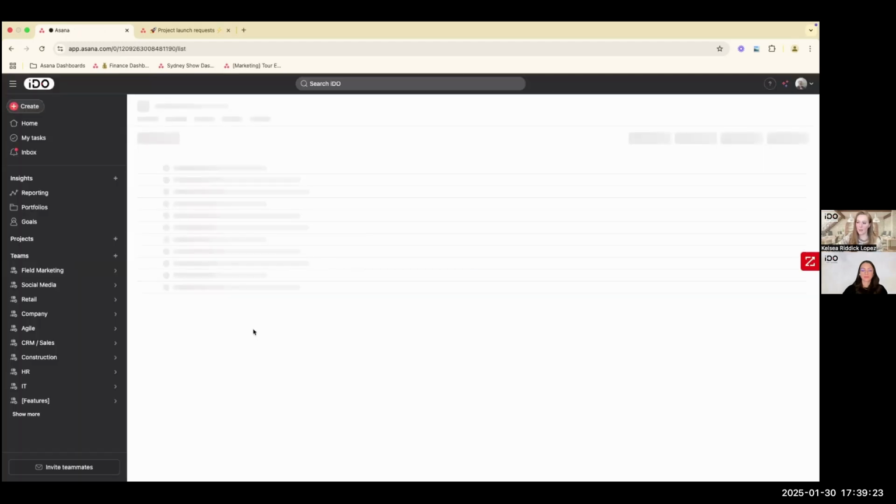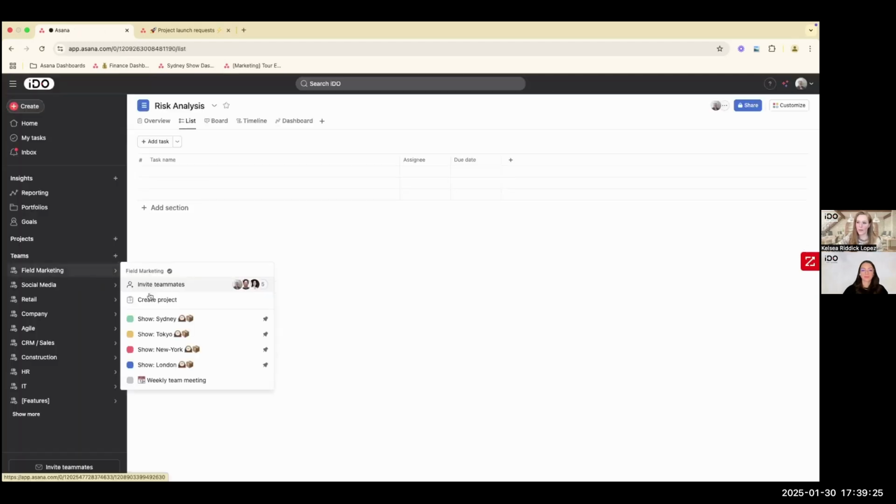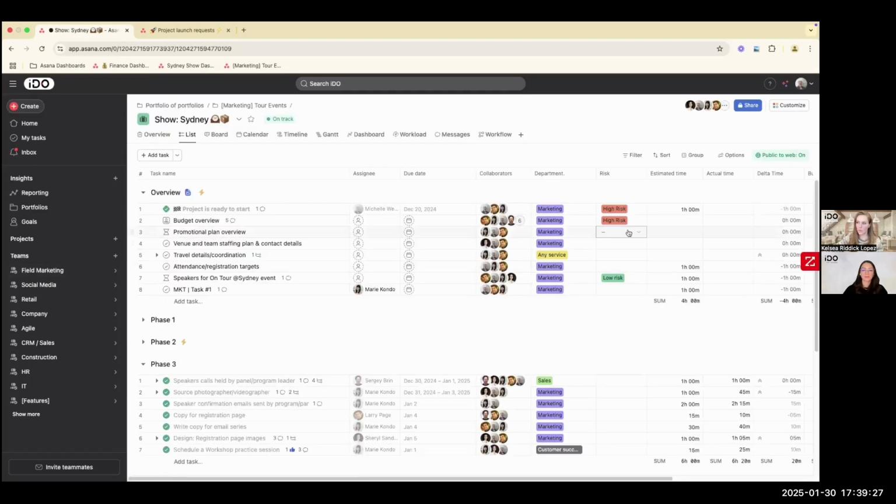And then we can set up automation so that when someone says this task is now at risk, I want to add it to my risk analysis project. And again, more automation there. When it's added to the risk analysis project, then I want to add a collaborator, add a subtask, post a comment, take whatever action you want to be able to get notified about this new risk.